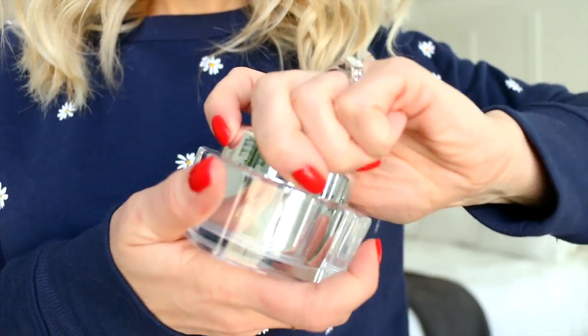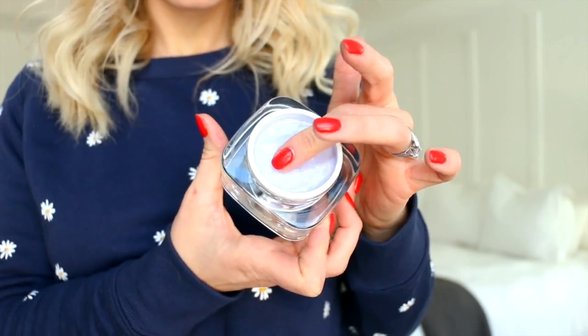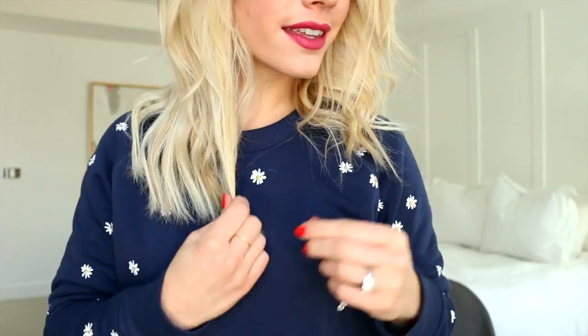To get those cute piecey ends or to deal with any unwanted frizz, I'm taking the Kenra Taffy. It's one of my favorite products. I've been using it for years and years and it lasts forever. I'm just putting it through the ends of my hair and kind of wherever I need a little extra smoothness.